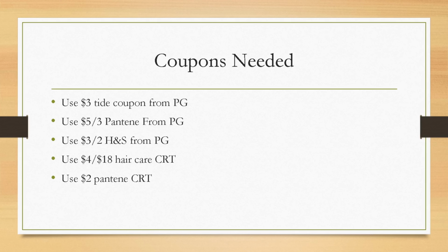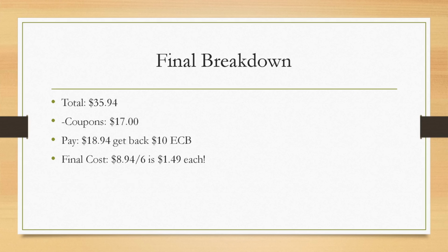The coupons you're going to want to use for this transaction: a $3 Tide coupon from the PG insert, or again, you can print it from that website. The $5 off of 3 Pantene from our PG. We're getting a 3 off of 2 Head and Shoulders from PG as well. A 4 off of 18 hair care CRT if you have it. And a lot of times we'll get a $2 Pantene or Aussie CRT, so definitely add that with this deal.